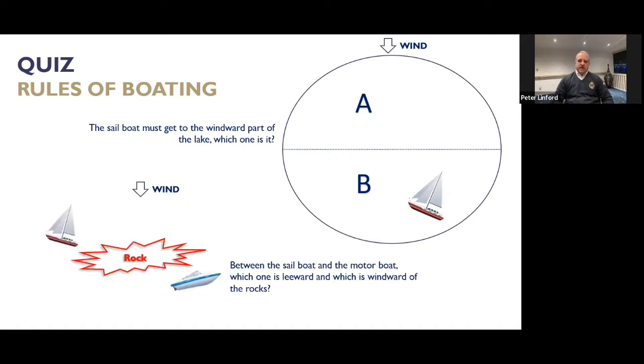So next we have an exploding rock, and we have a sailing boat on one side and a powerboat on the other. So which vessel is windward of the rock and which one is leeward of the rock? And yep, the sailing boat is on the windward side, the powerboat is on the leeward side.